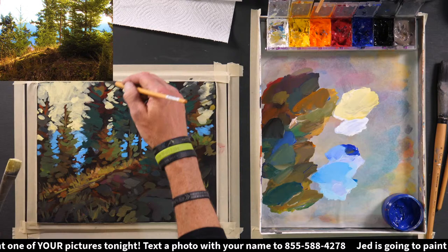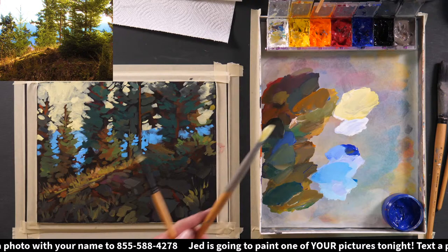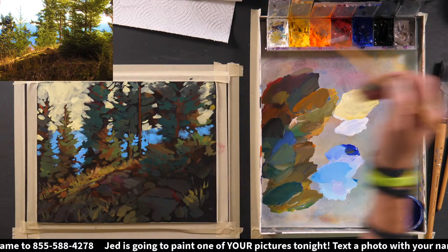And we're almost done with this one. Looking at my watch, it looks like I've got a few more minutes here, so I'll see what I can do. I need to come through with another round of sky color. That'll probably be the last thing I do. And then we're gonna pick the second one.